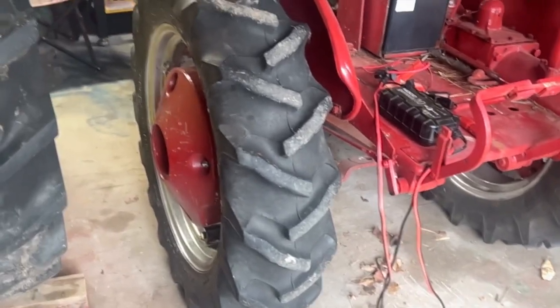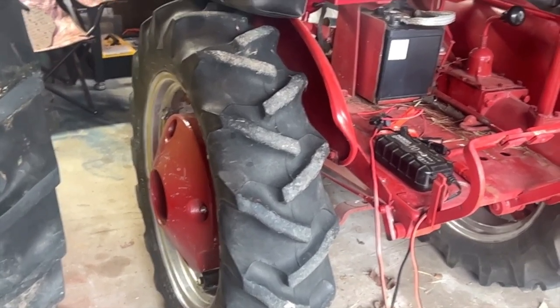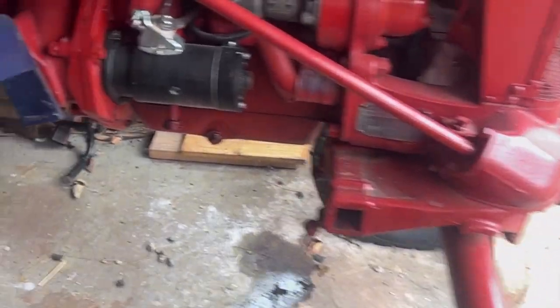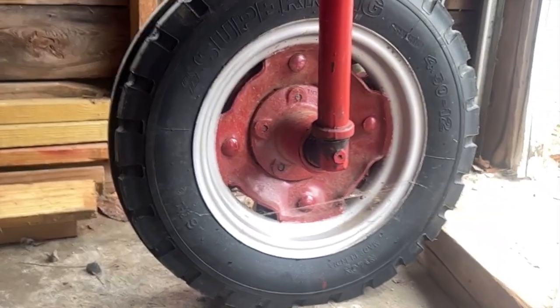And I put new rims. Actually, the back rims are brand new. No, they're not. The new rims are on the other Cub. Sorry. Those are good rims, though, and good tires. Brand new tires and rims here. And the rims on these are, if you remember right, the Cubs are one piece rims.